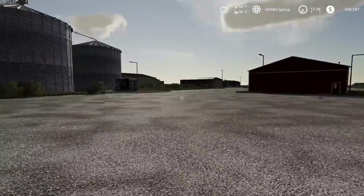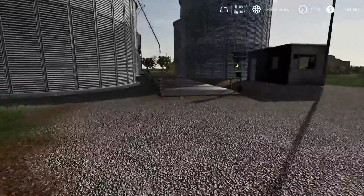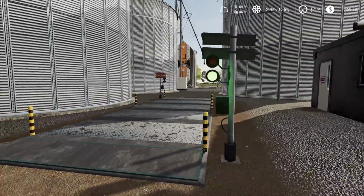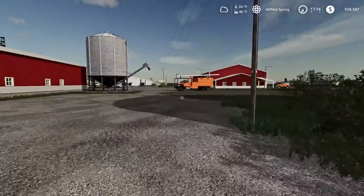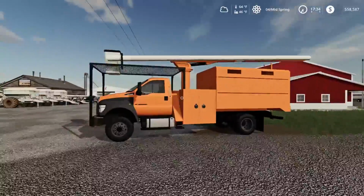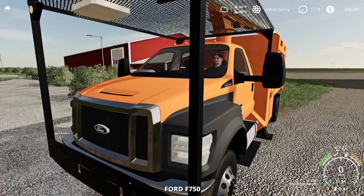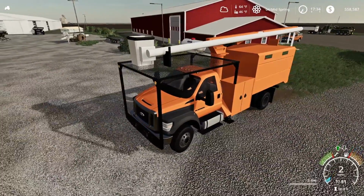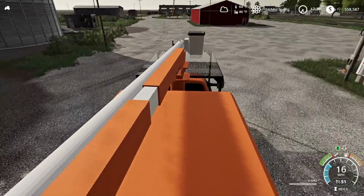But the other thing to go over real quick is we have scales now. The company came in and got these installed really, really fast for us, and they're really awesome. In fact, let me get one of these trucks. Yeah, why not? We'll take this. We're going to take the electric company's truck here. I'm sure they won't mind. And I'm going to show you how this thing works. It's pretty cool.